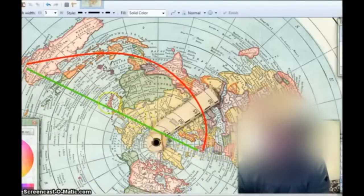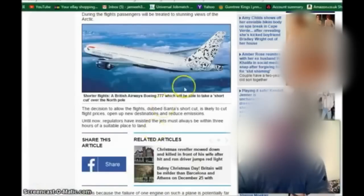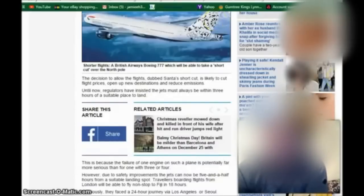So if they say, well, yeah, you can just go this way and take a shortcut. No, because this would still be curved over a curve. If it's a shortcut, then the Earth is flat. 100%. There's no debate in it. As far as I'm concerned, this is just complete proof that the Earth is flat.